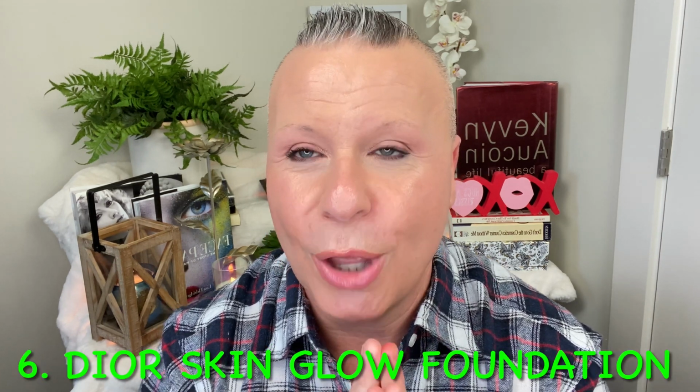In my number 6 slot, because there are 6 of these, is going to be the Dior Skin Glow, and I will put it up here on the screen so you guys can see it. I felt like this foundation was too dry. Believe it or not, it's supposed to be a skin glowing foundation, and it does look radiant. But it looks radiant on the surface, and underneath it feels dry. I don't know if that makes any sense, but I just felt like it was way too dry. It goes on actually matte underneath, but it leaves a shine. So it's like a matte with a shine.